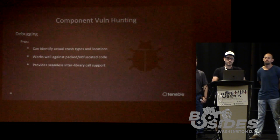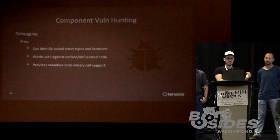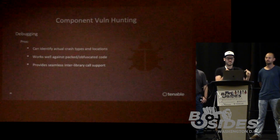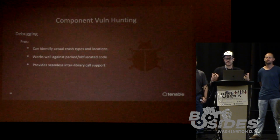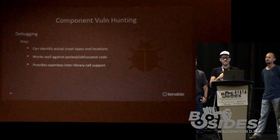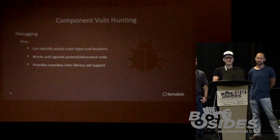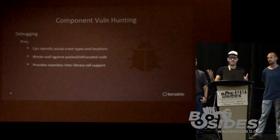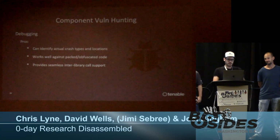It provides seamless inter-library call support. This is something disassemblers are not good at. A lot of times, especially in vulnerability research, you'll see a lot of inter-library calls happening with other DLLs that the application has. And when it calls into it, you can seamlessly step in, step back out of it, as opposed to disassembly where you just see a symbol and you don't know what it does. You have to open another IDA instance and look at that DLL. So it provides some slick maneuvering there.